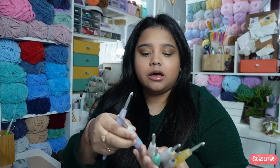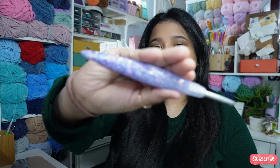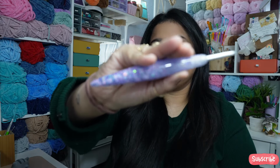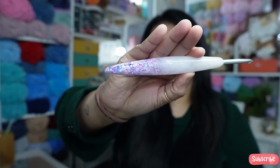I love them more for the background, so I'm an aesthetic girly. This one is, I believe, in Bella. She has several different shapes. There's Poet, Bella, and a third one. I don't remember the name, but this one is a nice lavender color, and you guys know lavender and blues are my favorite, so of course I have a lot of hooks that reflect those colors.